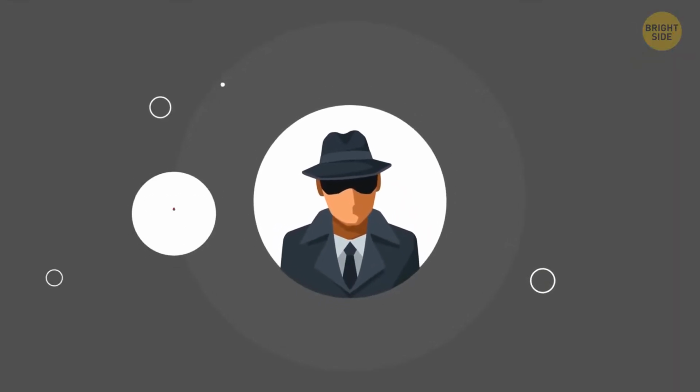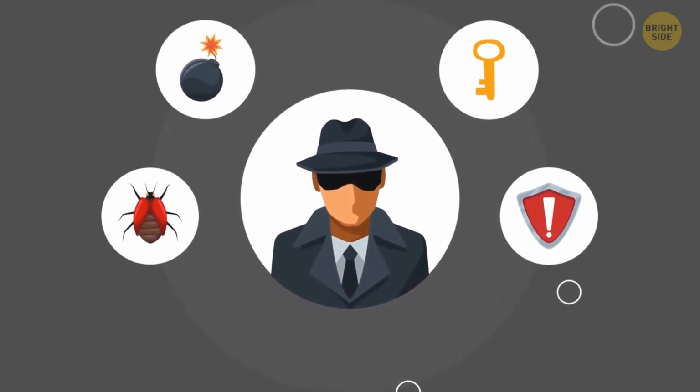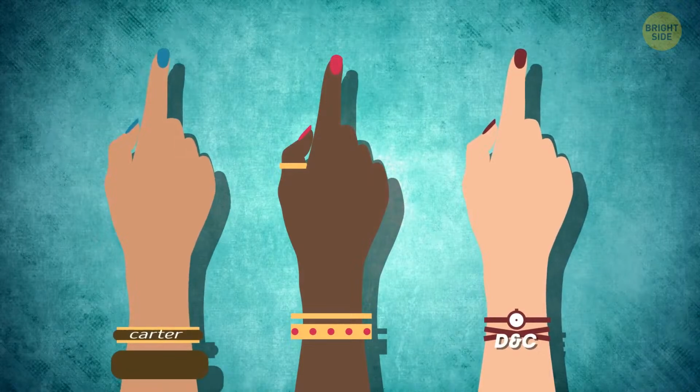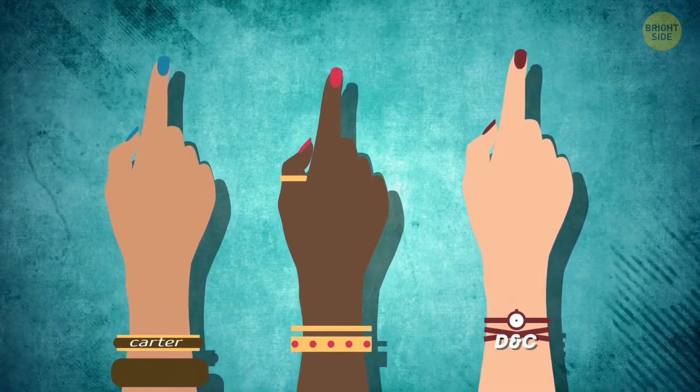Hey, dear detective! It's time you apply your skills to solve the toughest brain teasers we've got. Look at these hands. All of them seem to belong to wealthy people. But it's just an illusion. Your first case is to figure out which person is indeed rich.